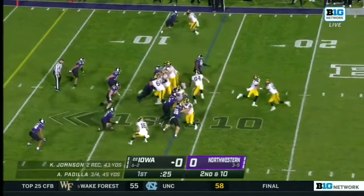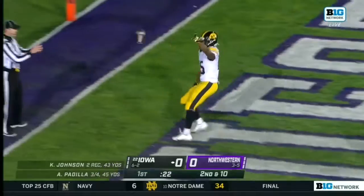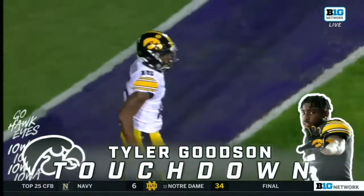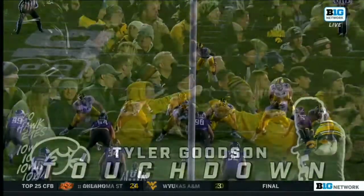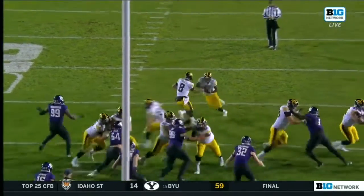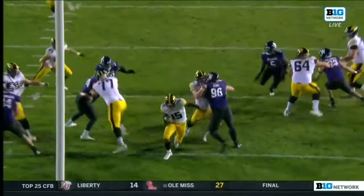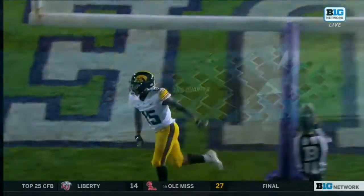Down in 10. Goodson up the middle, has a lane to the end zone. Touchdown, Iowa. Engineered a first-quarter touchdown drive. I want you to watch the All-American Tyler Linderbaum on the inside on the double team, and he just stays with it and follows them. All he does is drive that guy about 5 yards.